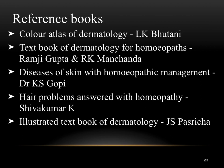This is by the former professor of the Government Homeopathy Medical College, Dr. K.S. Gopi. Hair Problem Answered with Homeopathy is by the medical officer Dr. Shivakumar, who was a PG scholar of the Government Homeopathy Medical College, Calicut. Then another book, Illustrated Textbook of Dermatology by Dr. Pasrika. All these books are available online. Try to purchase these books and study the subject in detail.